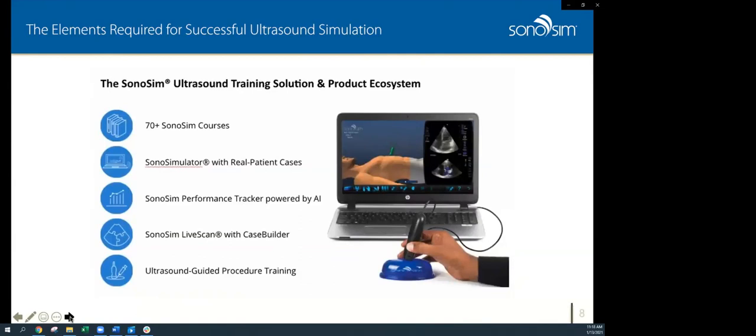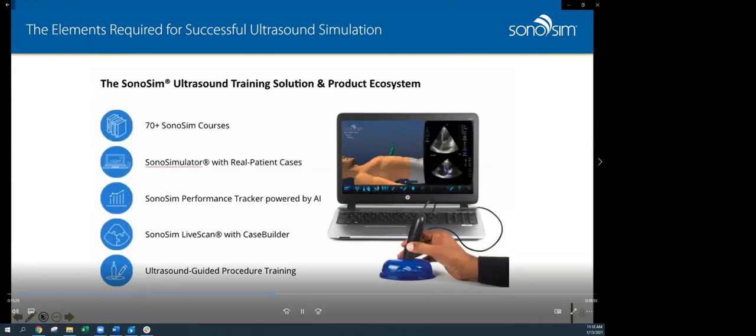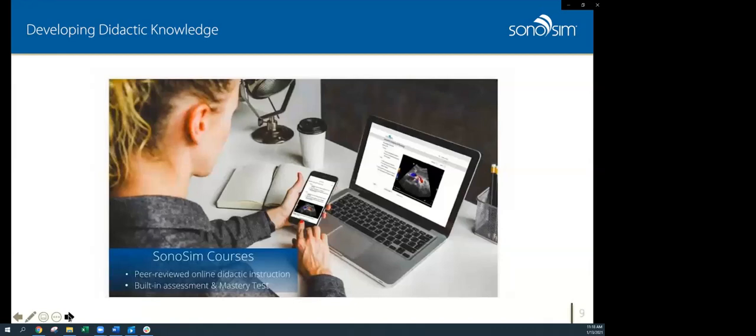So these are all the elements that are put together that are intended to overcome the previously mentioned barriers to ultrasound education and training. Once again, this is a quick screenshot of a user being able to access the courses remotely through any internet-connected device. You have a mobile application, which is really important, that allows refresher training and can serve as a bedside reference tool for people.